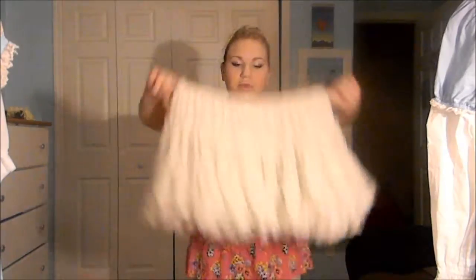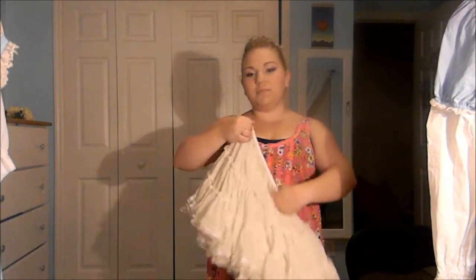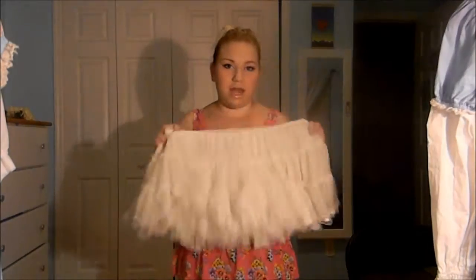Just make sure that the petticoat is not out of your dress in the bottom. You want to make sure that the dress is covering all of your petticoat, and that any rolls that you have are covered by a petticoat or something underneath. Another thing that you can do for any sort of rolls that you have is buy a very tight tank top or something that'll hold it all in.